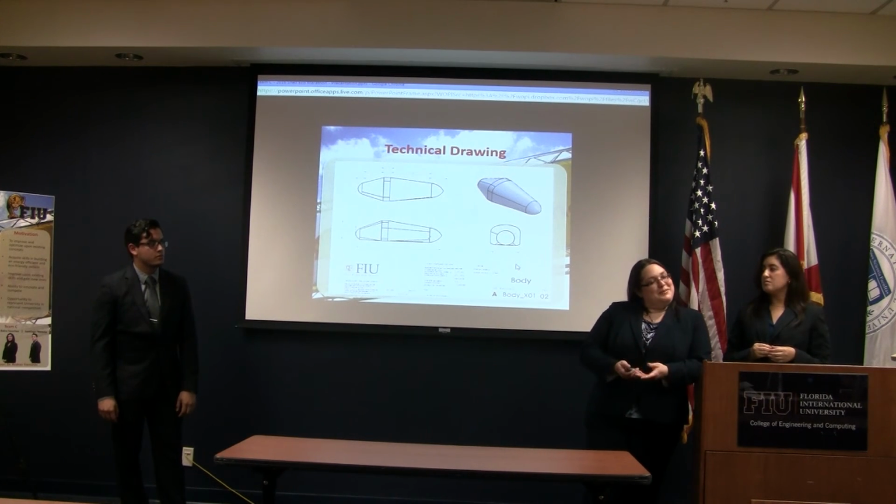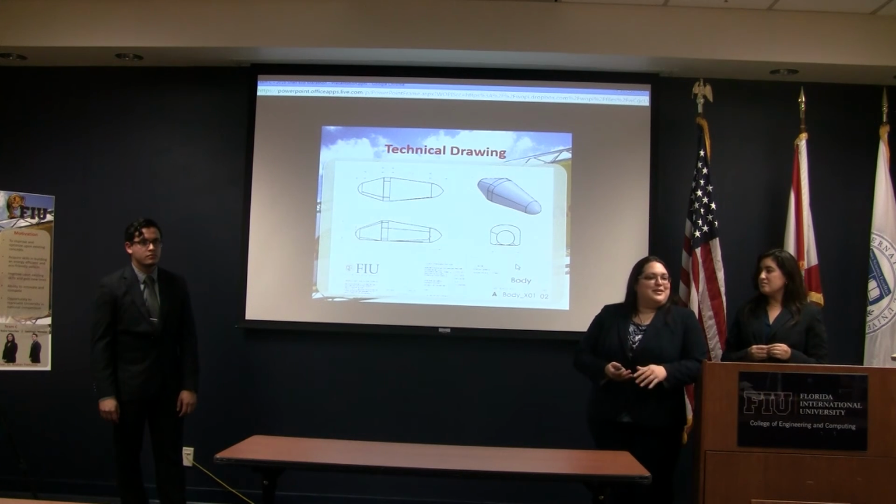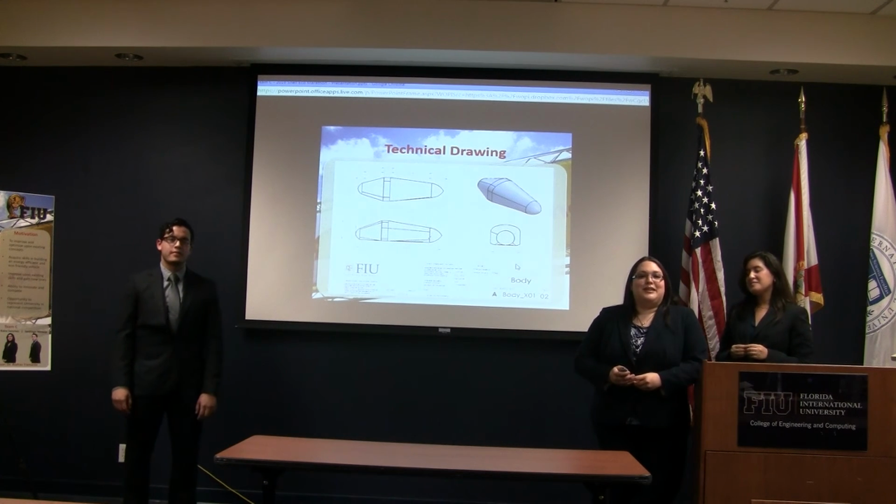I don't see why we wouldn't be chosen. We submitted everything that they requested as far as technical drawings and our 3D model. They didn't even request a 3D model, but I gave it to them anyway, the CAD model of our vehicle. So if we don't get selected, we don't go to competition, but we can still build the vehicle.